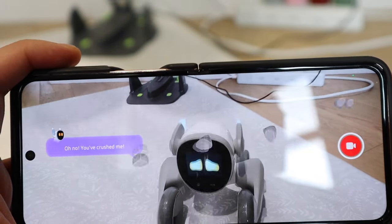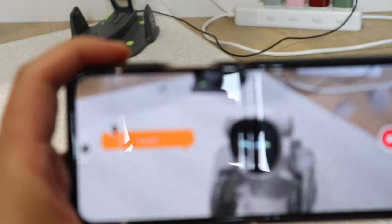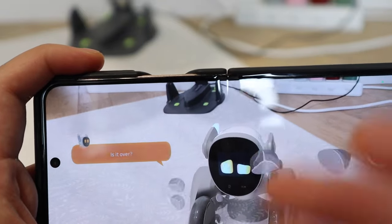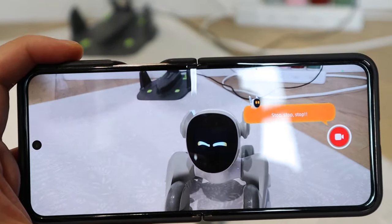Oh, I'm sorry about that. And it's amazing that Loona is responding both on the screen and in real life. It's like this screen interaction, isn't it? I'm sorry, Loona.